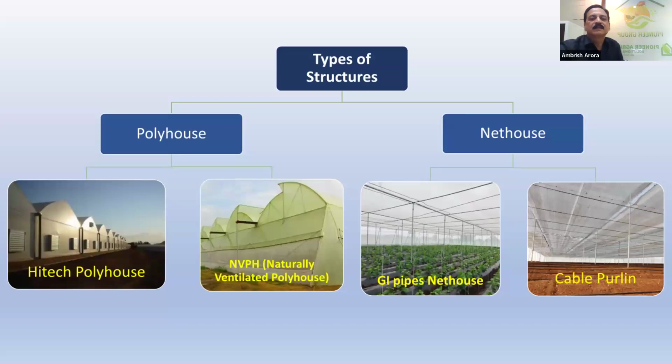Now, there are types of structures you must be knowing. Four types of structures are popular in India. The high-tech polyhouse, which we also call the fan and pad system. Then the naturally ventilated polyhouse. Then we have the normal net house, then the cable purlin, a cheaper version of the net house. Some people are going without subsidy for this, as it is a very cheap option, starting from 8 lakhs to 12 lakhs.